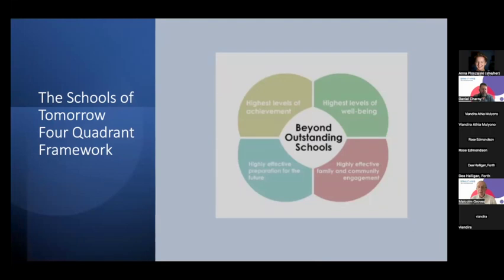But our thinking was contained within that four quadrant framework, and it was looking to rebalance what the purpose of schooling might really be. And that's about linking high levels of achievement, of course, although we might choose to define achievement more broadly than it sometimes is defined in policy terms. But that requires high levels of well-being, actually for everybody, not just students, for staff, for families and communities. It's about effective preparation for the future, and all of that requires engagement with families and communities.